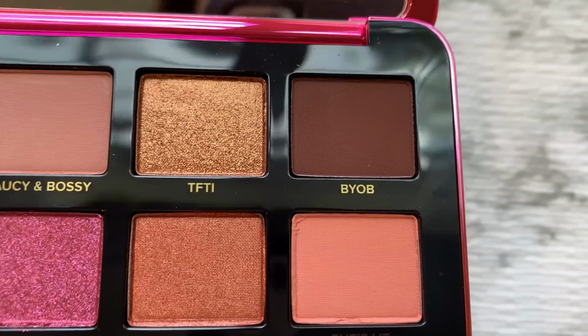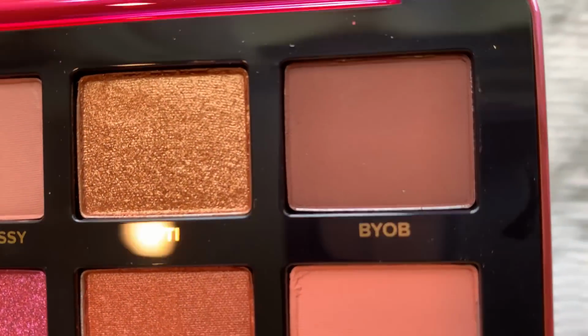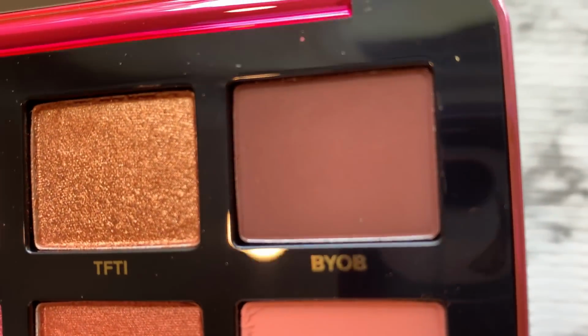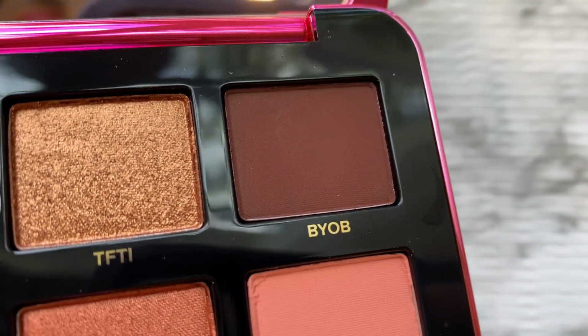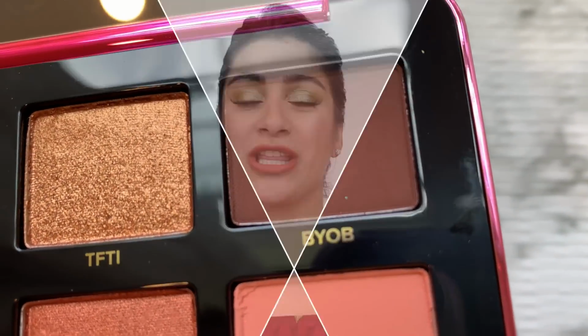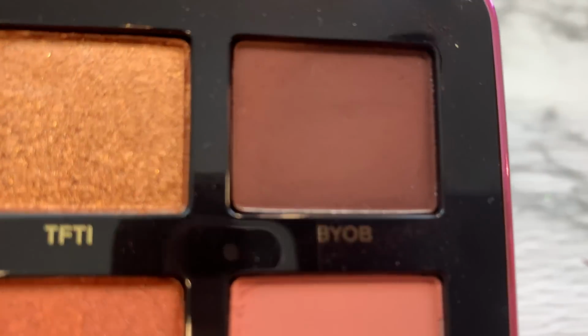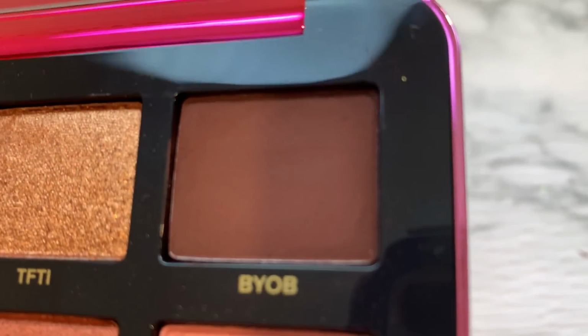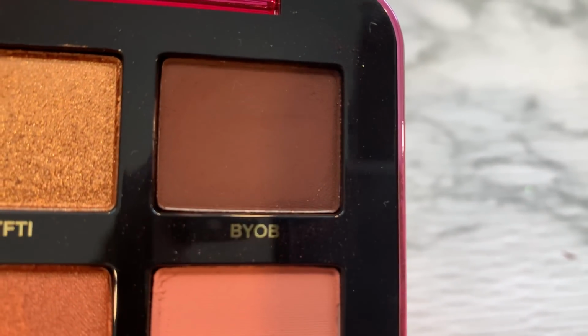This was my Too Faced Palm Springs Dreams palette. This shadow that I did get was the BYOB, which was that dark chocolatey brown. When I rolled this in last month, absolutely nothing was done with it. All I did was swatch it that time for you guys. Other than that, I never touched this palette at all. And as you guys can see, it still looks brand new, but you can kind of see that I have used it. I've only used this shadow 5 times.